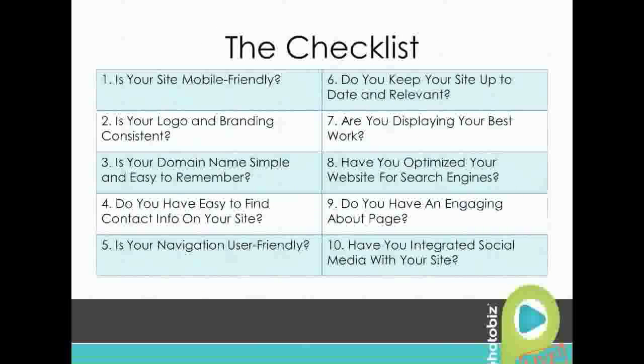So basically that's the checklist, a series of best practices to help you focus, make sure everything looks pulled together and professional and conveys what you want it to convey about who you are, because you want to reach people who are looking for what you have to sell. And these tips will help you to do that, to focus your efforts.